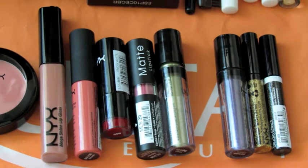I also got it in green. So I got a lot of great colors for fall, some of these great jewel tones. Let's see if that'll pick up. There we go. So you can see that's a really pretty green shade.